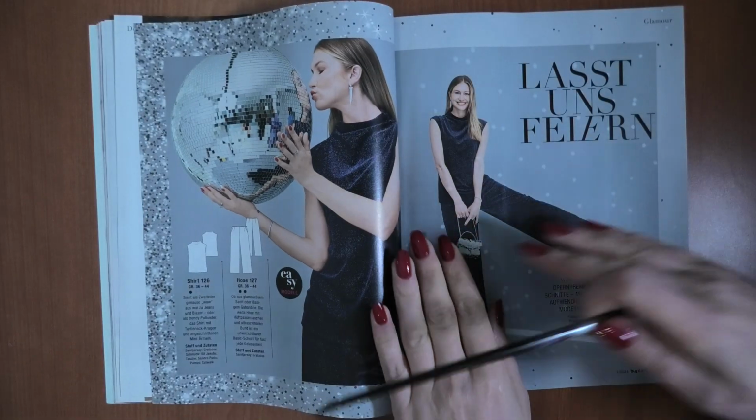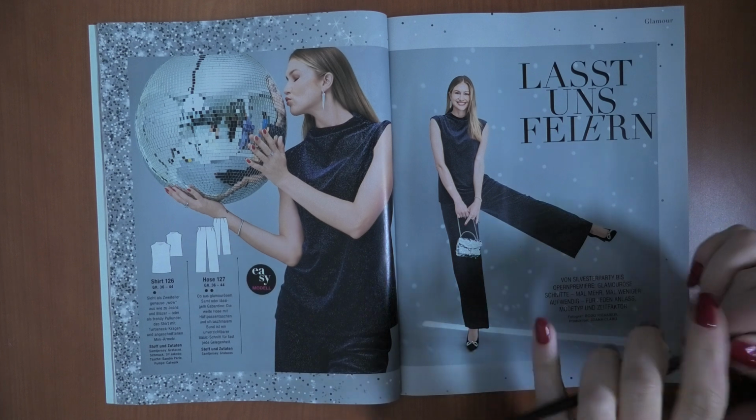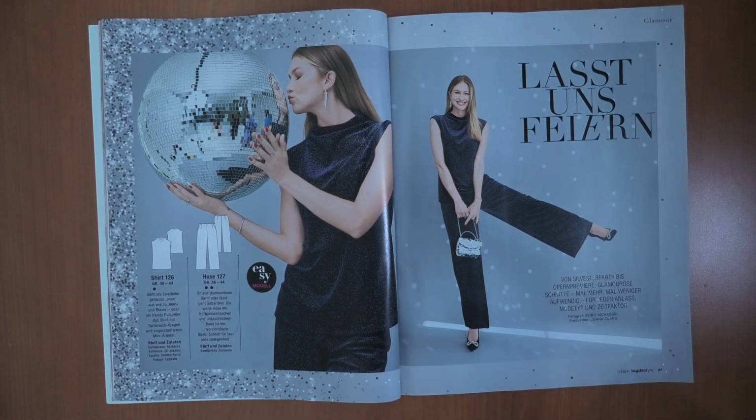What do we have next? I kind of like this one, and it's very similar to something that I've seen a few months ago from Knip Mode. It's a sleeveless top and a pair of pants. Both are made in the same fabric.